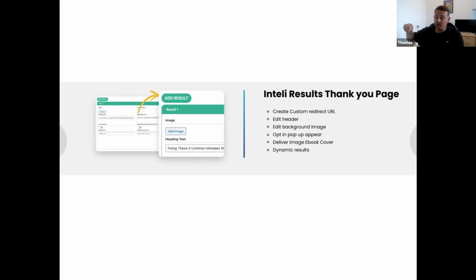If they're 35 to 44 and interested in skincare, I can make that thank you page customized to this specific user rather than just having a generic one. It makes it way more customizable. You look at the stats, and you can see everything's improved when you customize it to the user.